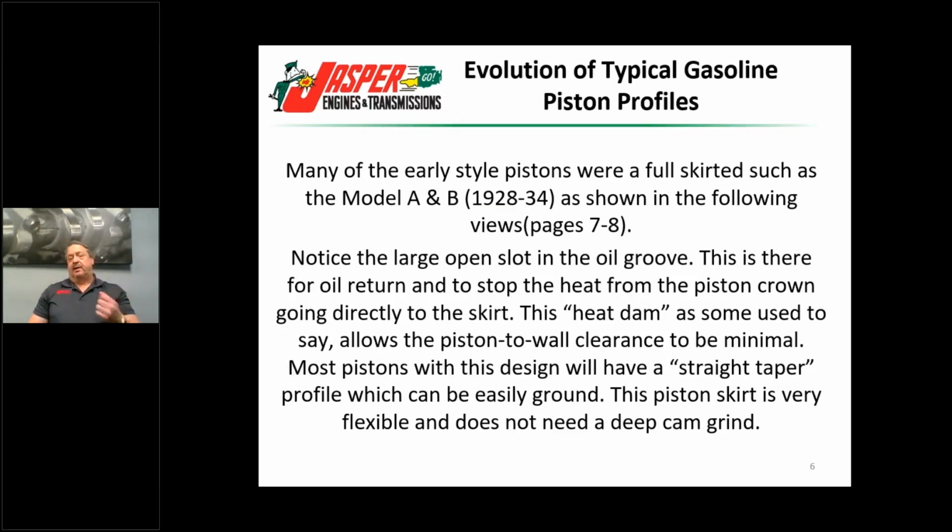Many of the early style Model A pistons, which I have some pictures of, and I actually got one right here. It's got a huge slot in the oil groove. This is for oil return, and actually a lot of people would call this a heat dam. So the heat that would come from the crown will not go into the skirt. Therefore, you could have a very tight clearance to begin with.